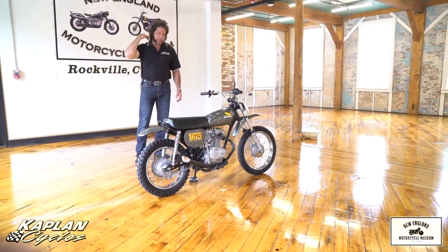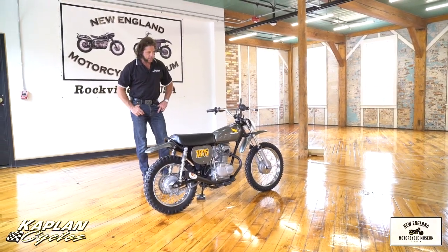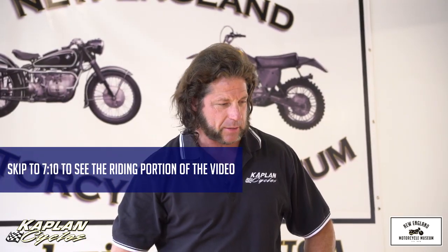My neighbor had one of these. I had a GT80 in 1974. He had one of these, and I think that's the last time I've seen one this nice.